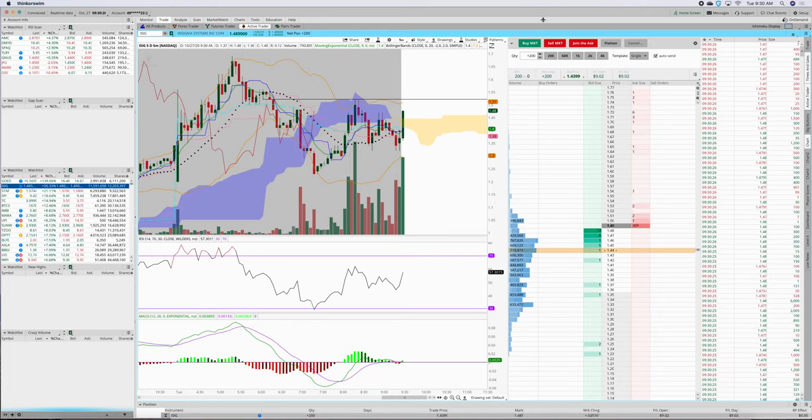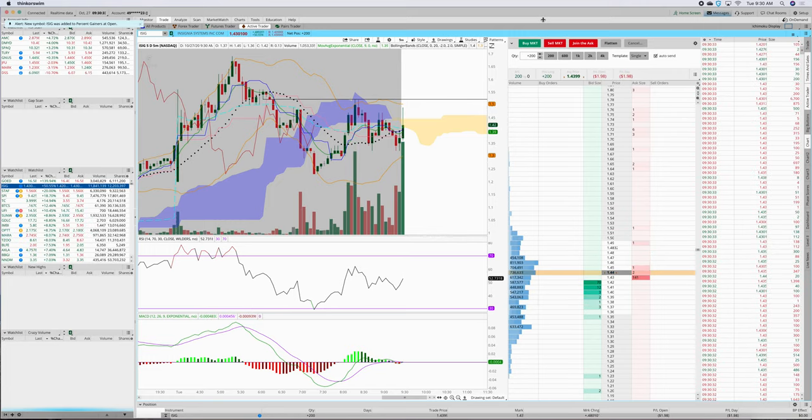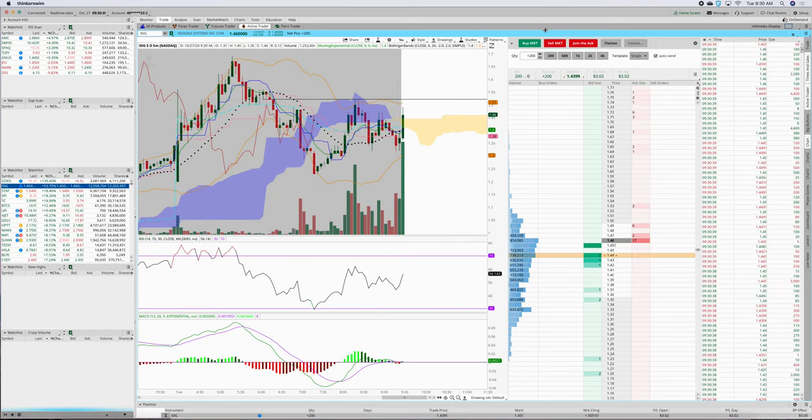10% would be 28 cents. Let's go. Make that move right there. Man, how come we didn't pop up there? Let's go. There we go. Blow through that point. We blow through this 1.52. We good.